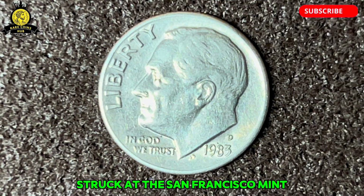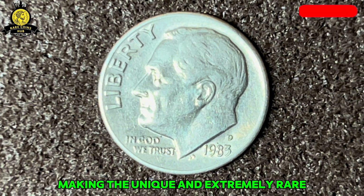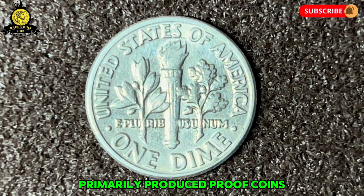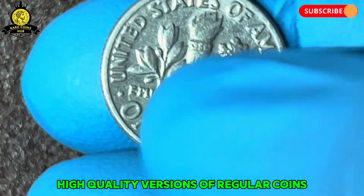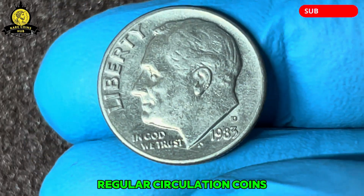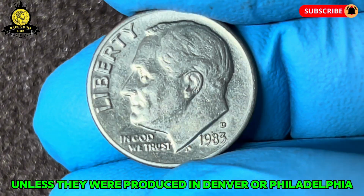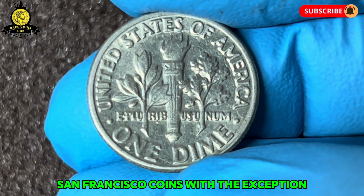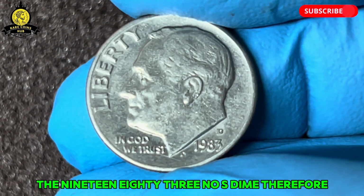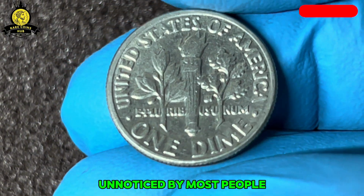Some dimes struck at the San Francisco Mint were accidentally issued without the S mint mark, making them unique and extremely rare. This mistake was particularly significant because the San Francisco Mint primarily produced proof coins, which are specially struck, high-quality versions of regular coins, often made for collectors. Regular circulation coins typically did not have mint marks unless they were produced in Denver or Philadelphia. San Francisco coins were the exception, and the presence of a mint mark was expected to be a given. The 1983 no-S dime, therefore, is a rarity, an error coin that slipped through the cracks, unnoticed by most people at the time.